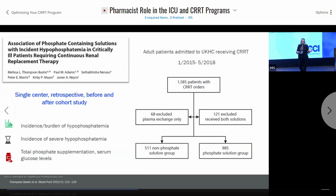So we designed a single center retrospective before and after cohort study, about 3 years, around 1,500 patients. The primary outcome was incidence and the burden of hypophosphatemia. We also looked at the incidence of severe hypophosphatemia, then total phosphate supplementation and glucose levels. We talked a little bit about one of the downsides to this solution, its lack of dextrose, and a potential side effect of hypoglycemia and all these other things.